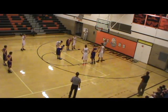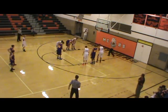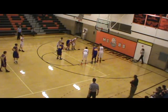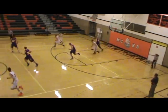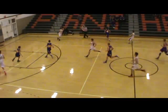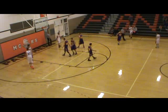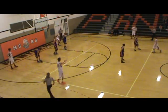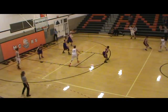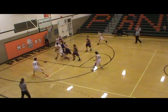This will be the first foul of the night, apparently on number 5 for Monticello, who I also do not have. Number 4, and that's Matt Freestone. So we've got a couple guys missing out of the roster here we got from Monticello High School, and so we've got Freestone and James Brewer in the game, and looks like the foul shot was missed by Bayfield.